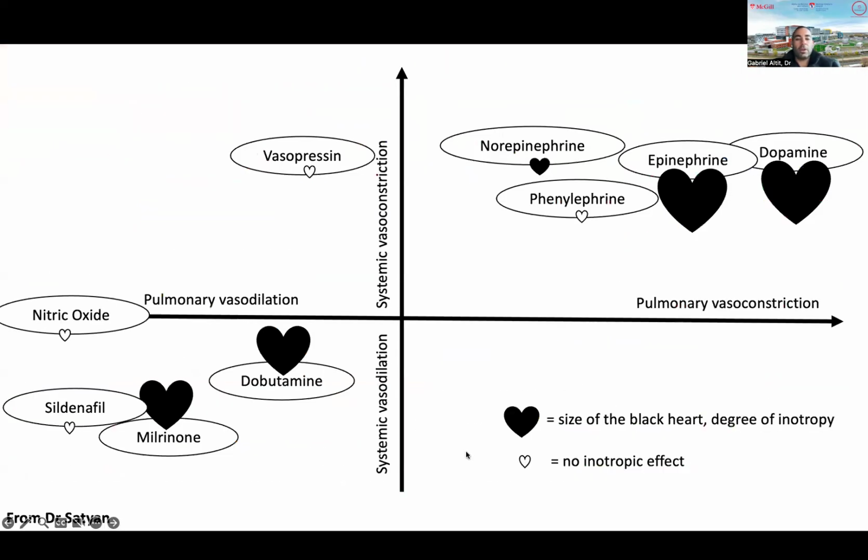So I'll skip this one, but I'll put this slide from Dr. Satyan, who's brilliantly outlined the effect of these different drugs based on systemic and pulmonary vascular constriction and dilation, as well as their effect on contractility or not. So we know norepinephrine has no effect on contractility versus epi and dopa, which do, but they both will have a tendency to increase your PVR. So these may be good choices in, like, sepsis with a huge left to right PDA, for example.